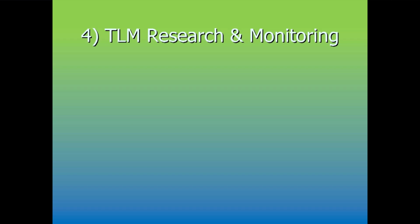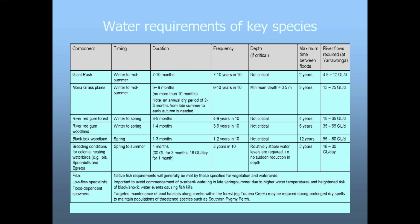So the research and monitoring, which I suppose most of us are more interested in. Essentially from a water management side of things, I'm an environmental water manager, and my task is to try to use the best available scientific knowledge and implement it into on-ground actions. And it's exciting. It's also fraught with problems, because if you get it wrong, fingers get pointed at you. If you get it right, then it was nature at its best.